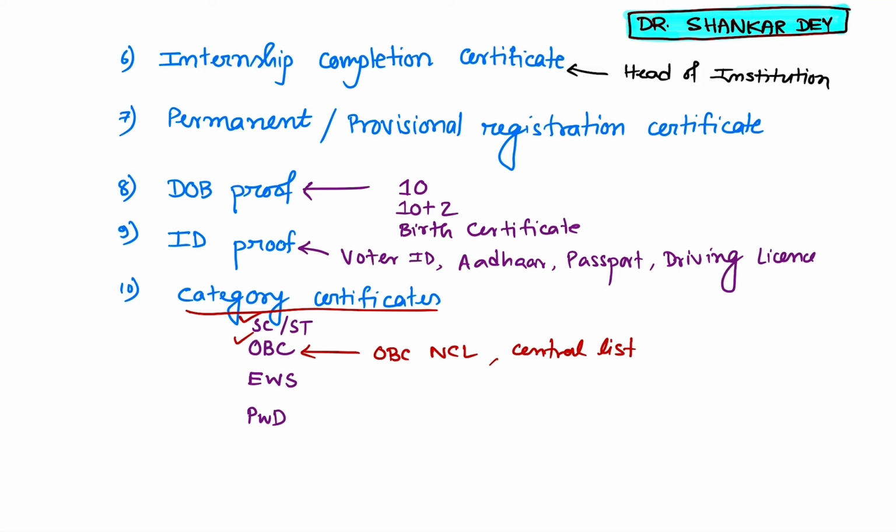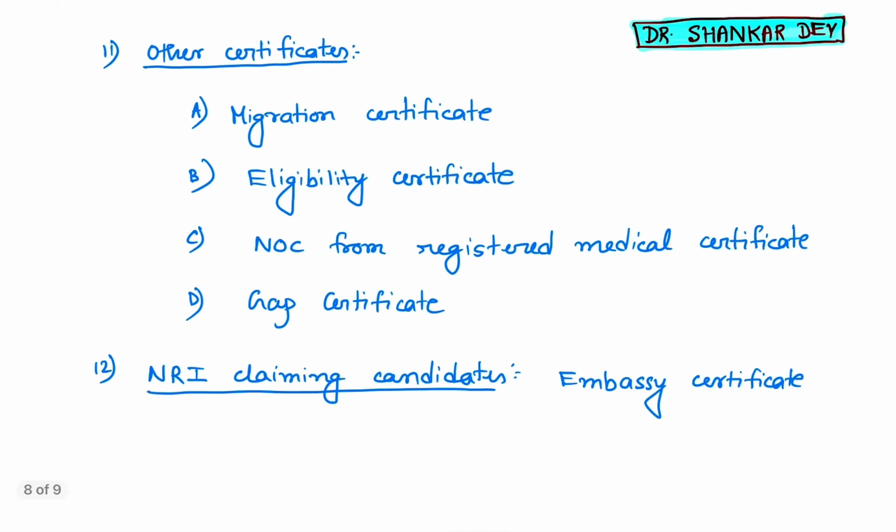Okay. And for EWS, the EWS certificate has to be issued as per central norms. And for PWD, the certificate has to be issued by designated authorities as per the RPWD Act, as per the 21 benchmark disabilities defined. Okay. And what are the other certificates?